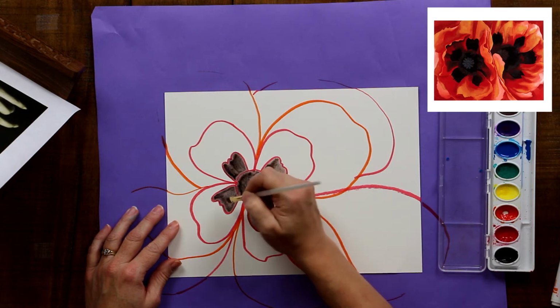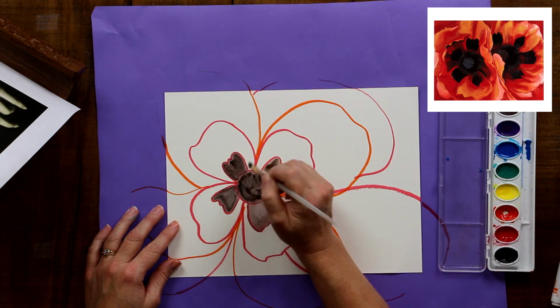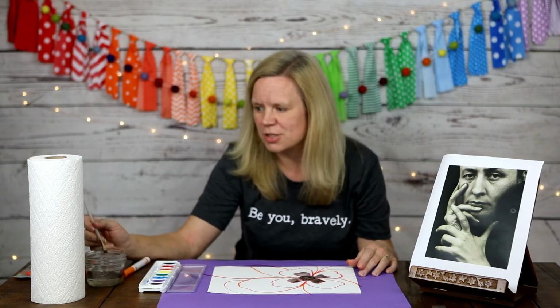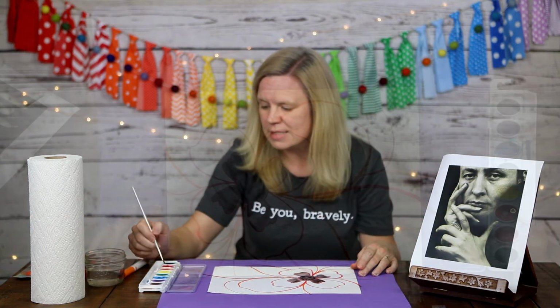That is totally fine. Because we're using washable markers, these markers are going to bleed a little bit into your painting. That's exactly what we want. You'll see that Georgia O'Keeffe's paintings absolutely had color variation just like that. Okay, so now I have painted the black center of my painting.